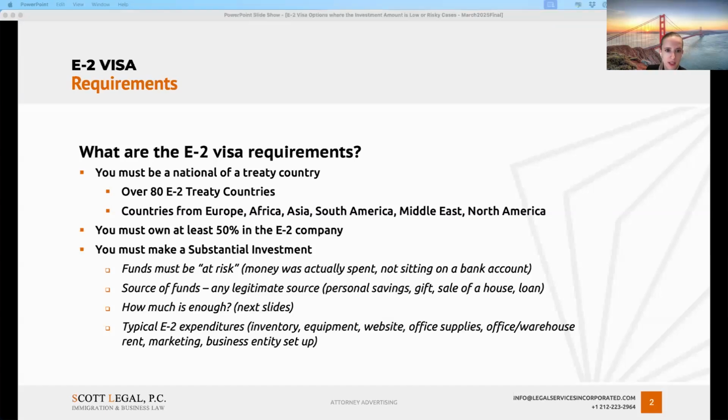So what are the E-2 visa requirements? The first requirement to qualify for an E-2 visa is that you must be a national of an E-2 visa treaty country. There are over 80 E-2 visa treaty countries around the world, from Europe, Africa, Asia, South America, the Middle East, and North America. If you are a national of one of these countries, you could qualify for an E-2 visa.